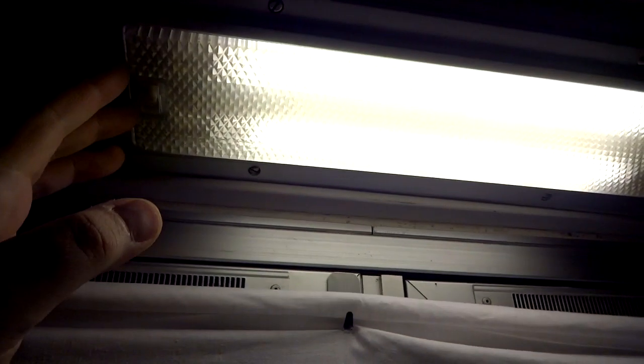These are like the original lights, and they've got like a recessed switch there. But yeah, it's actually really mild outside. Let me just unhook my modification. And this camera's brilliant for low light. It really sees what you see.